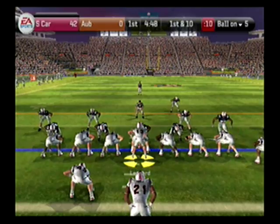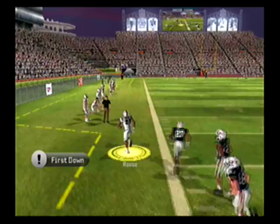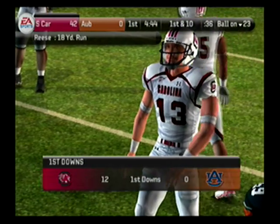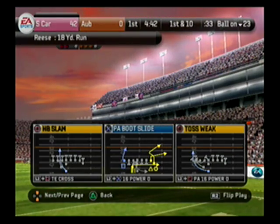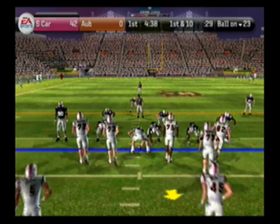They line up in the jumbo set. Reese on the toss. Spin move. And a huge run by the tailback. This guy's always had outstanding vision, but it seems he's got some incredible quickness as well once he gets into the open field. Boy, you're right. This kid showed me he's a great-looking athlete. First down. Ball on the 23-yard line.